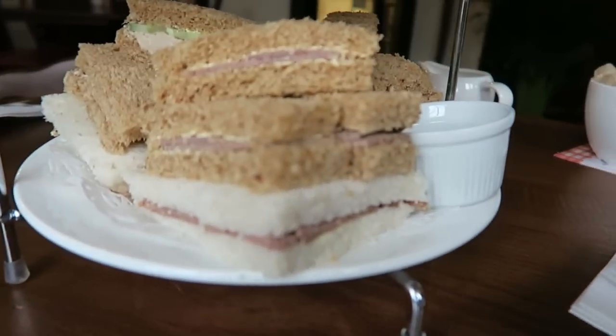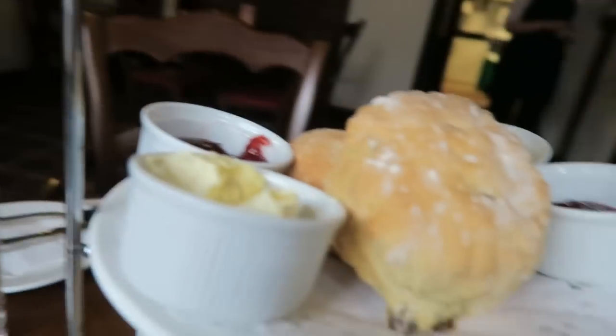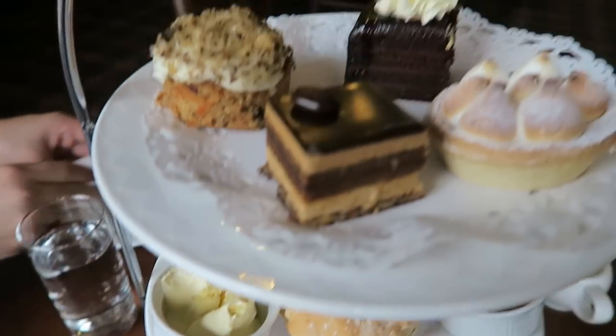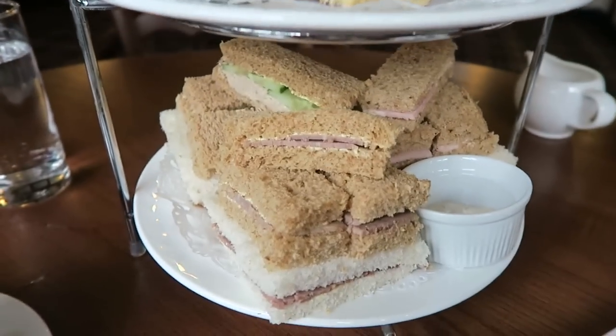Okay, so these are our sandwiches. Oh, food for Doopy. And these are the scones. There's one of each. And there's just little twins on top. And I'll have to show them to you as we get each one.